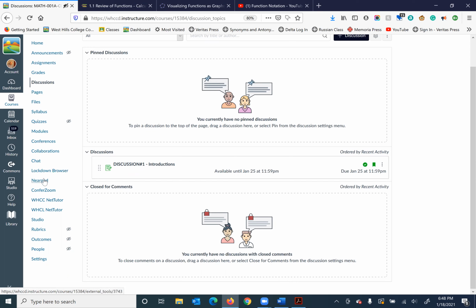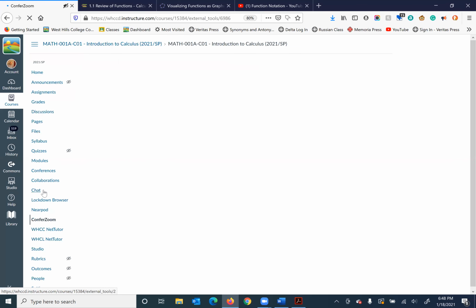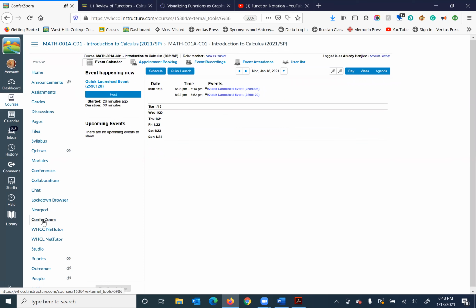Let's go down to Confer Zoom. This is how the office hours are going to take place. You click on here, and on the calendar, as I set up things for next week, you should see a link right here. Let's say it's Tuesday afternoon and Thursday afternoons. If you have something like that, it's going to have that right here. And this is the agenda view, so you actually have it like this. These are the two recordings I did already. Right there.